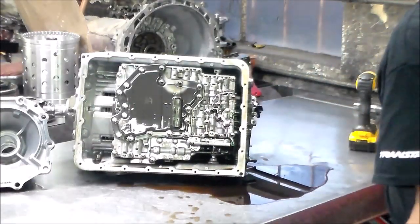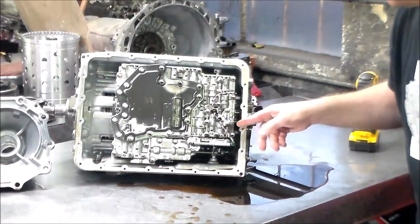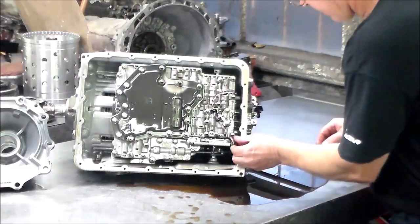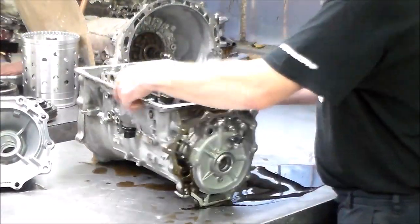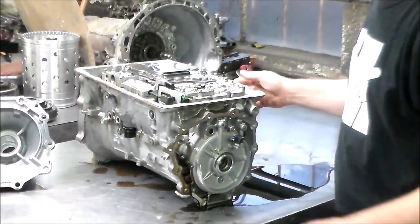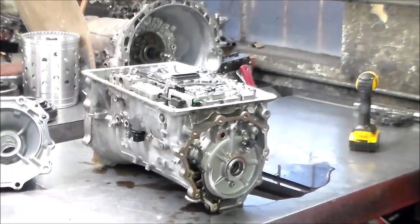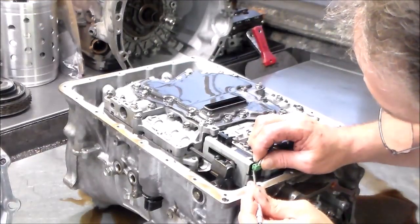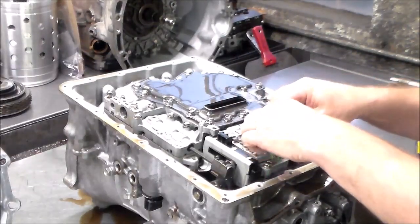Let me see if I can give you a close-up shot of this filter, and maybe I'll put a light on it. When I get the valve body off, we can do it then. All right, let's take this up. Let me get more on top so you guys can see a little better. Let me just reposition. Okay, first I'm going to unplug the output speed sensor, and we will move this.